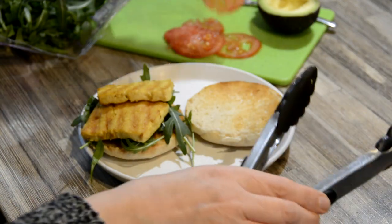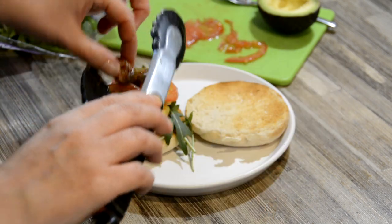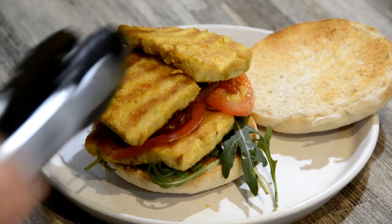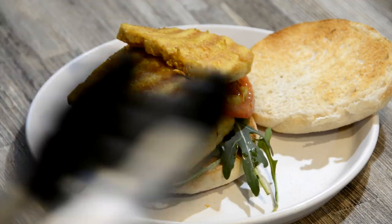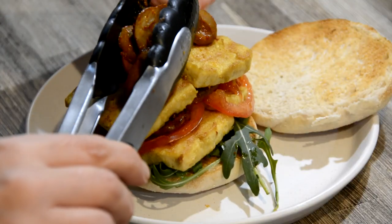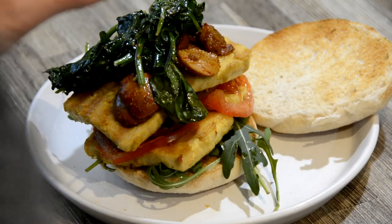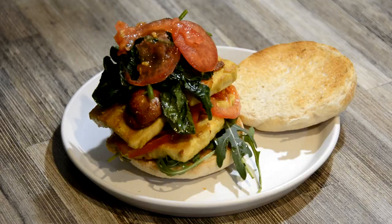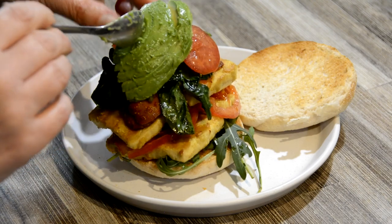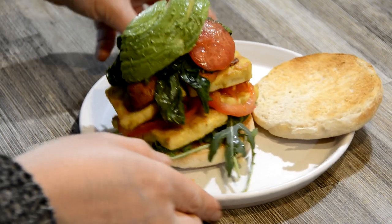And I'm going to start layering up the tomatoes, some of the mushrooms. And this is going to be fully loaded. I perhaps should have put that on the side, but let's go for it. Spinach. And just to top it off, a low FODMAP portion of avocado. Wow. If that's not fully loaded, I don't know what is.